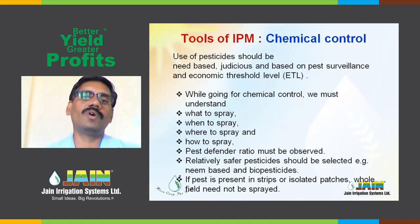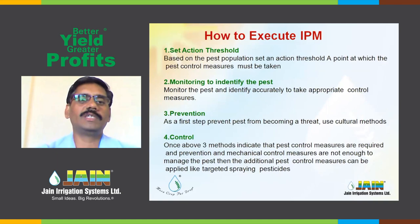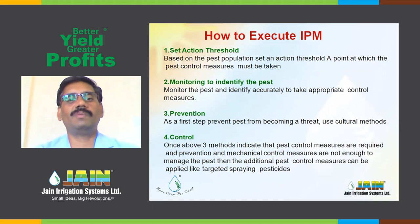So, in a nutshell, we will see how to execute IPM. Finally, how to execute. All the methods we know, but how to execute. First is to set an action threshold. Based on the pest population, set an action threshold, a point at which the pest control measures must be taken.